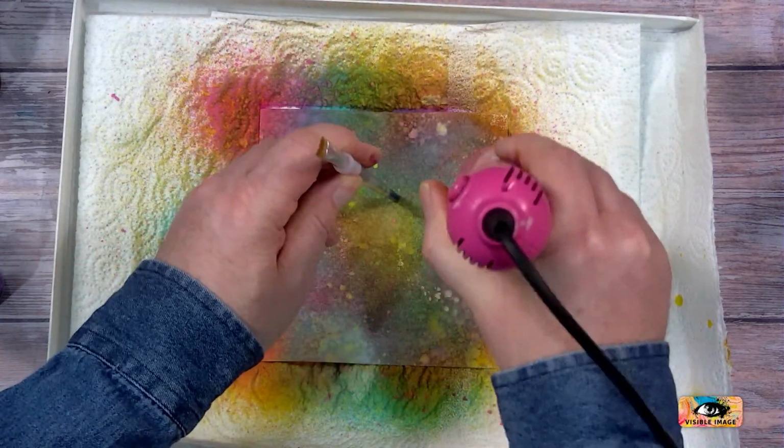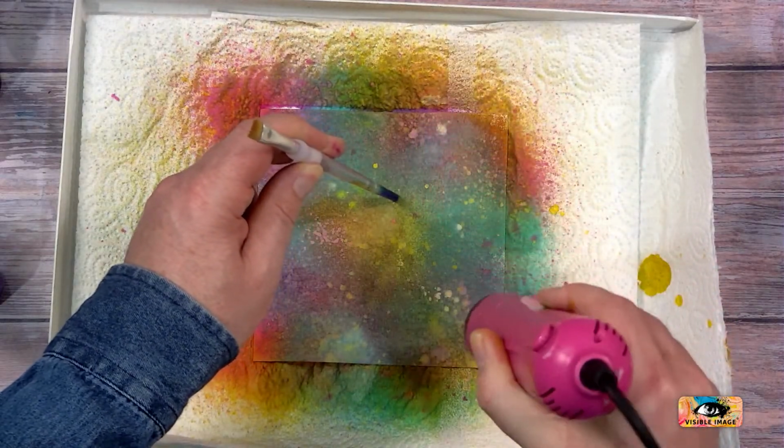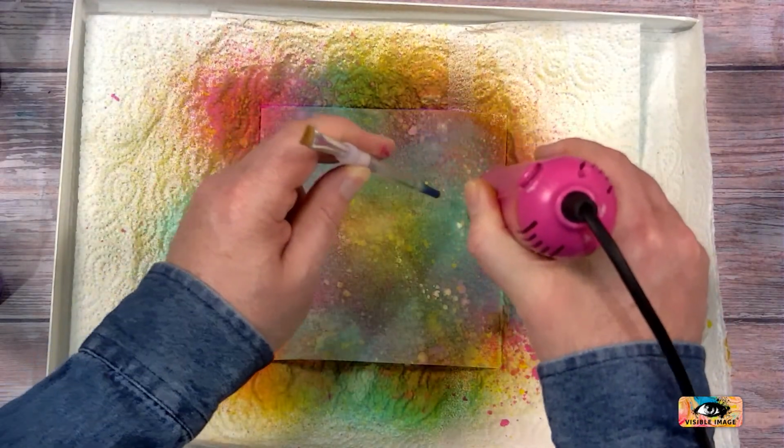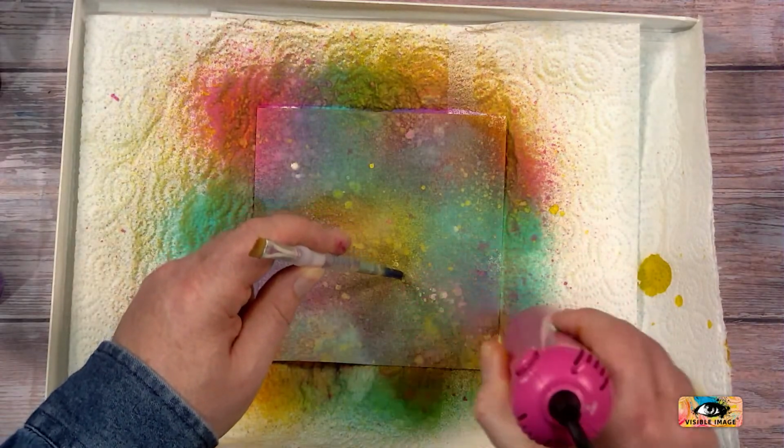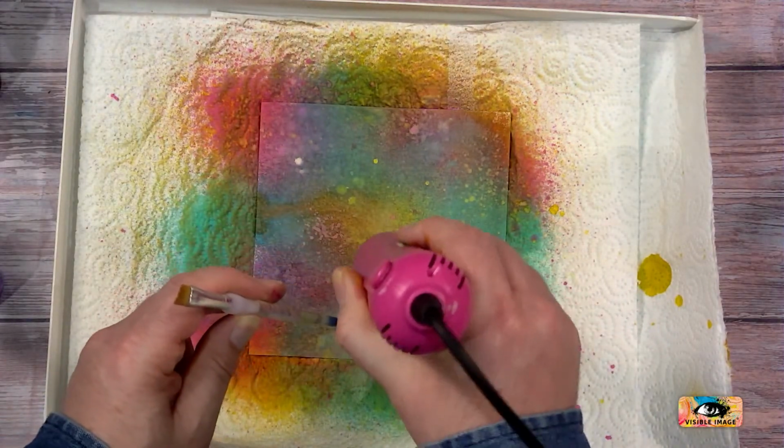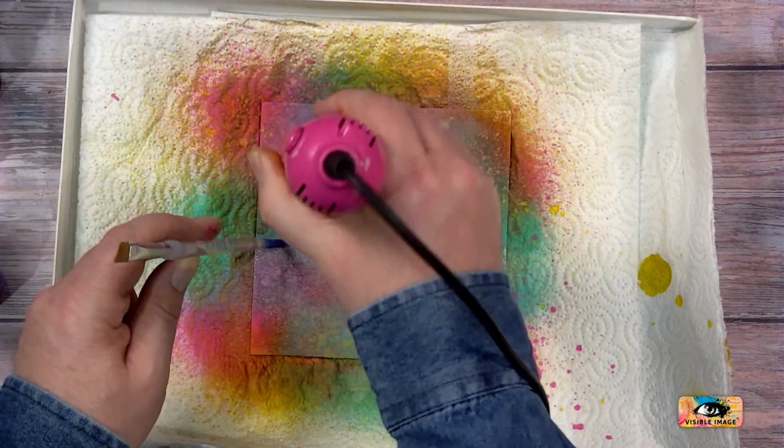So just go back in. Let's get this dried. And as you're drying it, you're going to see that white kind of absorb into the cardstock. But you do get a little bit of residue there as well. So that's great.